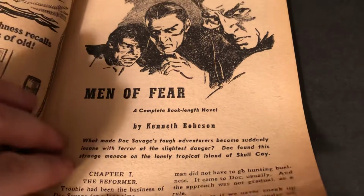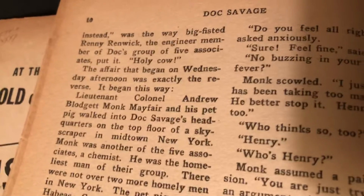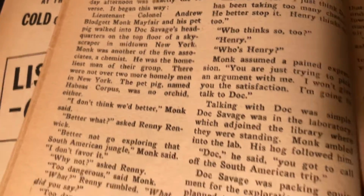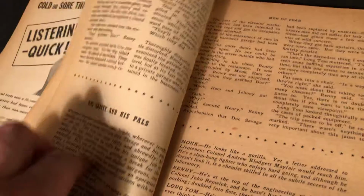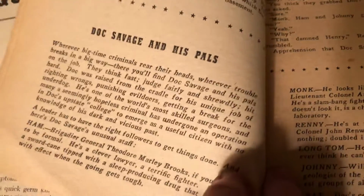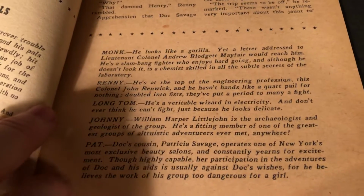So when they reprinted these in Bantam books, they'd be a regular paperback size. So that's how they did it. 2 columns on each page. And then here they got a little break talking about Doc Savage and his pals: Ham, Monk, Renny, Long Tom, Johnny, and his cousin Pat.